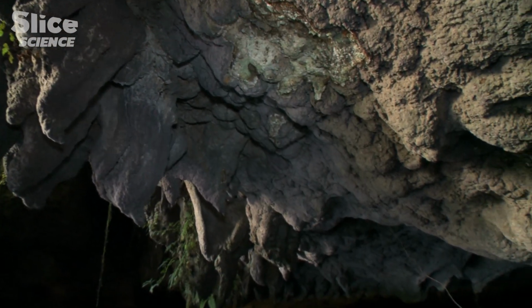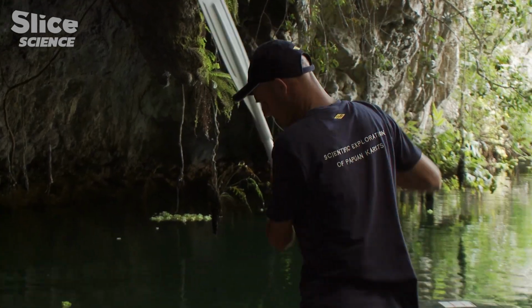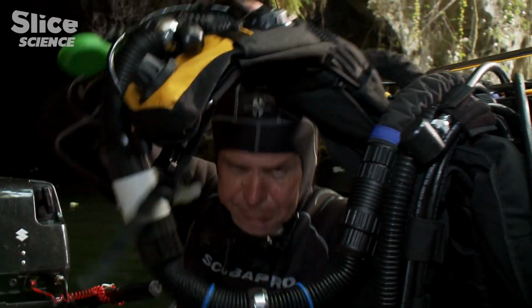Perfect. Yes, I think you can get ready here and get into the water here. That's what we'll do. Otherwise, the bats, there's a lot of guano which will drop into the boat. We'll get ready in the boat and get into the water there.